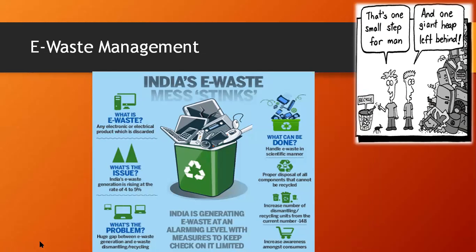What happens here is, first, what is e-waste? E-waste is nothing but any electronic or electrical product which is discarded, like waste gadgets, computers, laptops, which are unused or not in use, and have been discarded in the environment. Next is why e-waste is an issue.